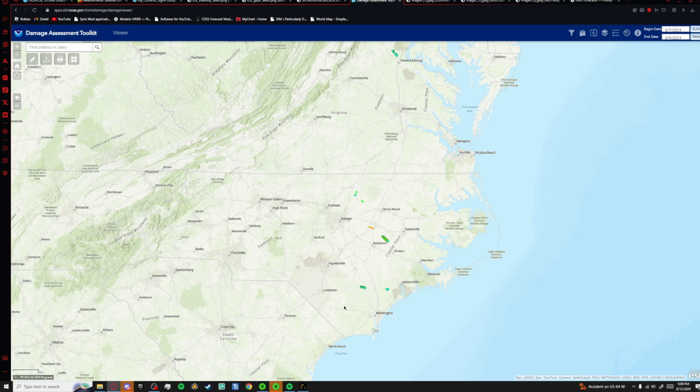An EF3 for a tropical system is insane, because most of the time you hear, oh, tropical tornadoes, those are weak, they're just short-lived. This one, 9 miles long and an EF3 that killed 2 people. So even if it is a tropical tornado, do not take it lightly. It's still a tornado. It still can destroy your house, and it still can kill you.